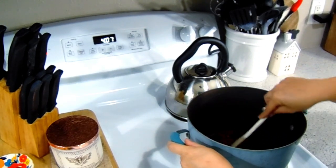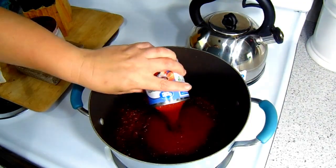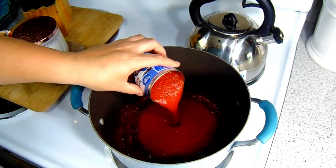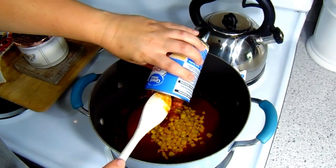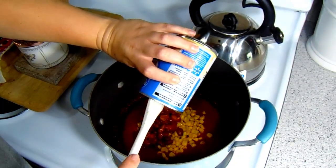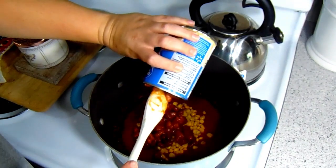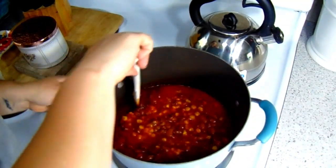Then it was just a matter of opening cans and getting everything dumped in. So I have 2 cans of tomato sauce that I'm adding. I'm going in with that can of corn that I did drain. And lastly, going in with that other can of chili beans. I didn't bother to take any of the liquid off. There was lots of good flavor in there. So I got that added in, gave everything a good mix.